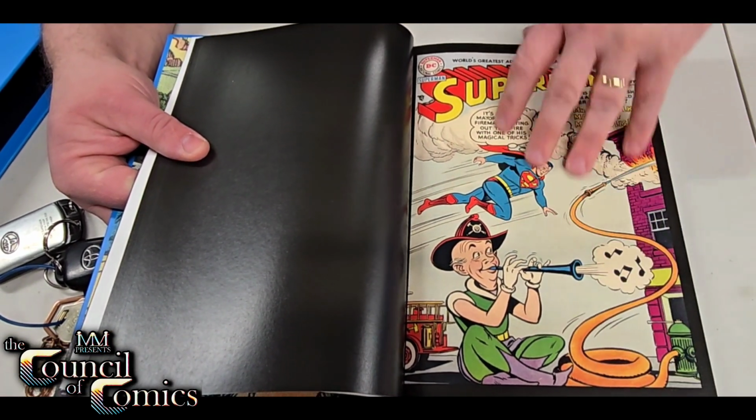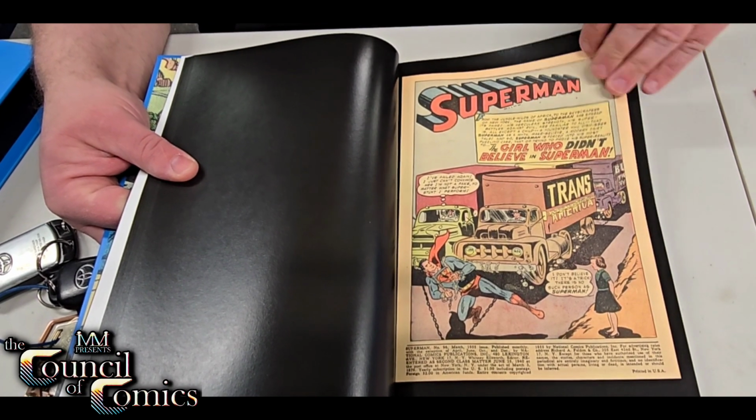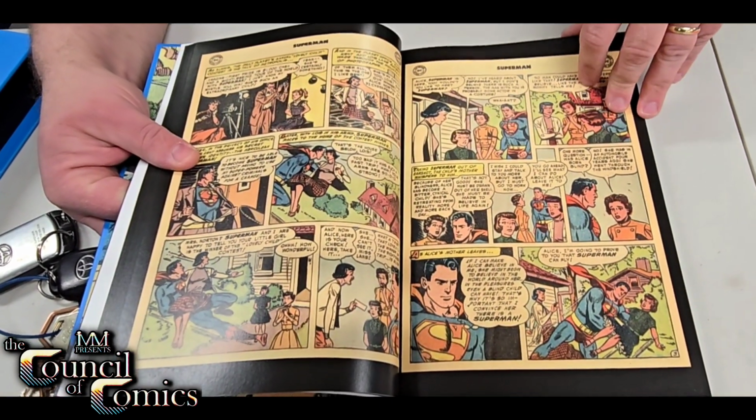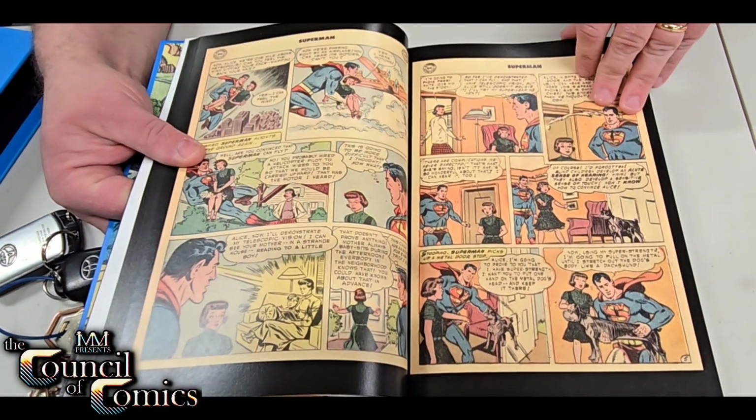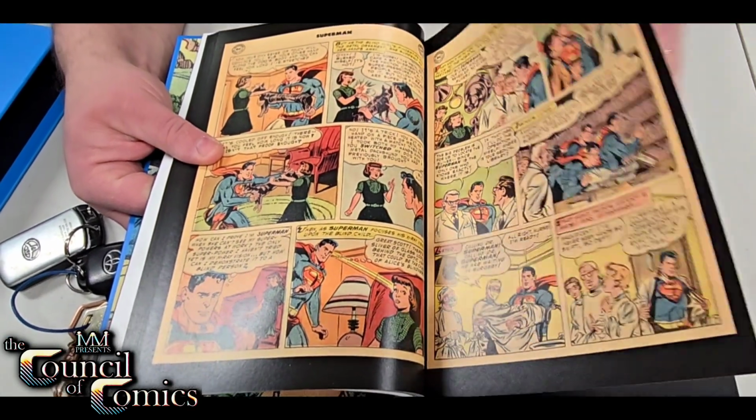Looks like we're doing another Mixie story here. I don't know, The Girl Who Didn't Believe in Superman. So these are some classic Superman stories. And again, they're trying to be very faithful to the original coloring, the way it looked when it was originally printed.